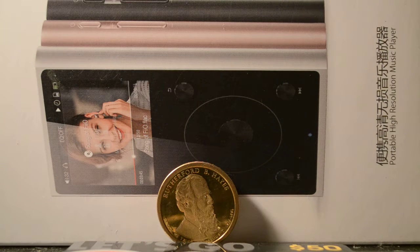I've heard that they can't get rid of them as fast as they're making them, so I don't know. I have a ton of those. My mom is obsessed with those, so I have a ton of them. But anyways, this is a proof.